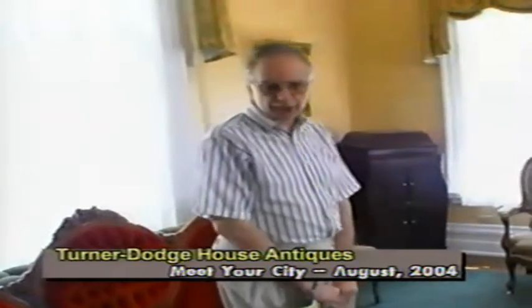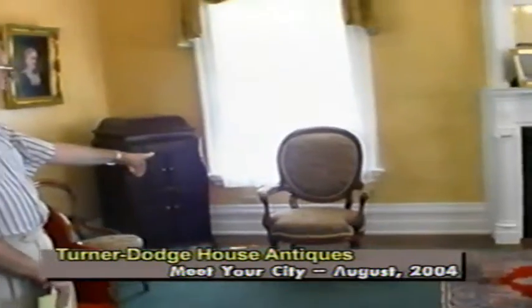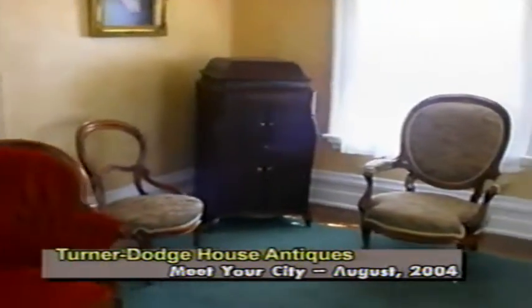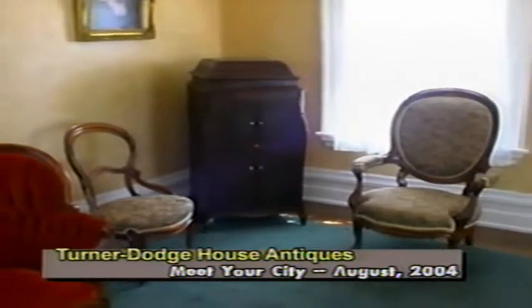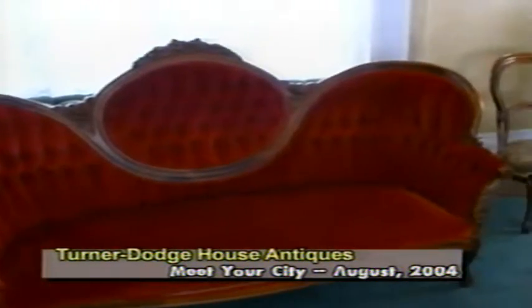Furniture in here dates from several different periods and different styles. Many pieces are actually Victorian. The large chair there with the oval back medallion, and the small chair there, are Victorian. They're from about 1850 to 1860. This is a Victorian style settee, which is not from that time, but it does match them and is similar in style to the Civil War period.